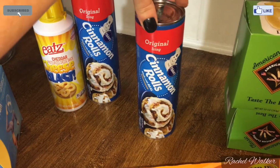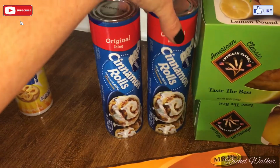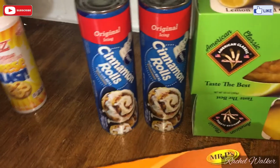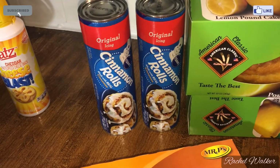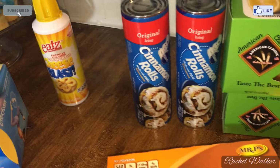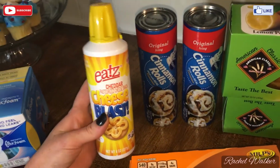My Family Dollar started selling more frozen refrigerated things, and I was able to find some cinnamon rolls. I ran out, and this is an easy breakfast or snack or just anything. I'm hoping I can pop a couple of them out and put them in my air fryer for when my son wants them, and then just keep the rest in the fridge. Spray cheese, you guys. I spray this on Doritos and eat it. It's freaking delicious. Love it.